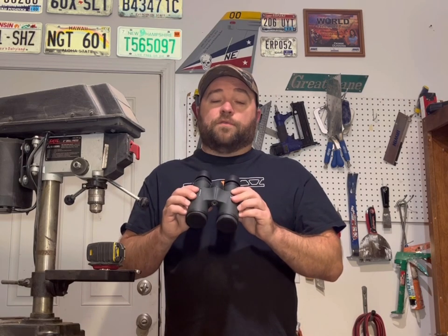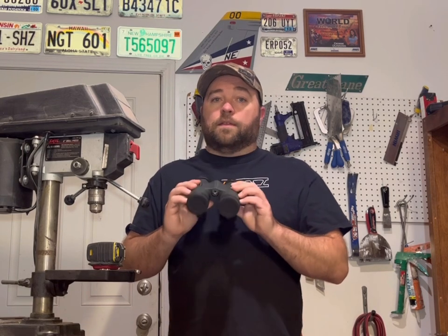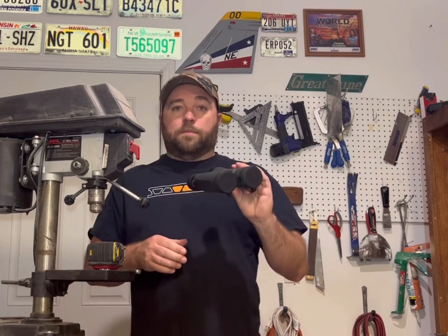Really, really good. Tried them out for about 4 days in the mountains, glassing at night, loved them. So can't go wrong, probably the best budget ones out there.